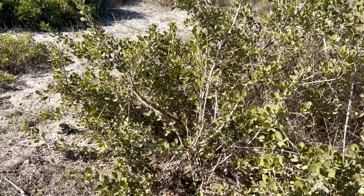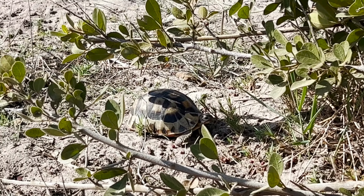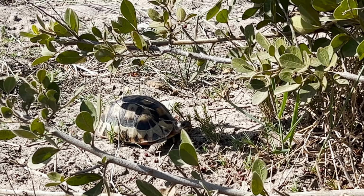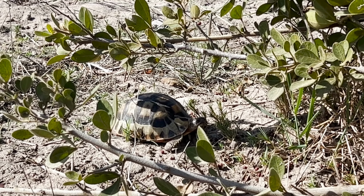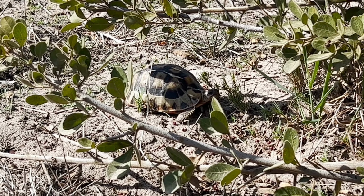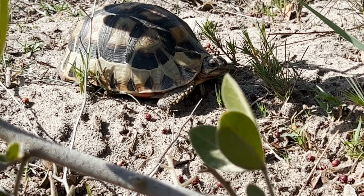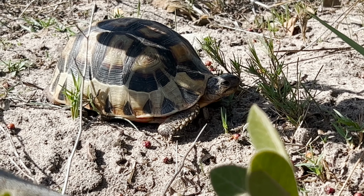Just stopped my car to come to another site, and there you go, we've got a little angular tortoise, Chersina angulata. It's a monotypic genus of tortoise here in South Africa. Quite common. We've seen these quite a lot in the videos, but always nice to see them. This guy's just hanging out in a little bit of the shade here. We'll see if I can get close to him, but he'll probably start skedaddling. They're very shy. Yeah, nice looking angular tortoise, just munching on a bit of grass.